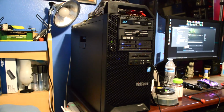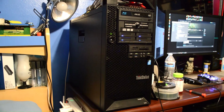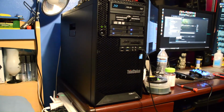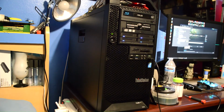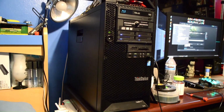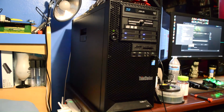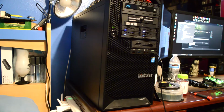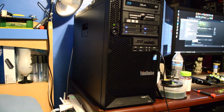Essentially my reasoning behind this video was to tell you, if you were planning to go to a card that can draw north of 400 watts, to be sure that you undervolt it, because if you try to run many tests or games for that matter, you will trigger OCP on your power supply, which is overcurrent protection. Just kind of a PSA, but let's take a look at what the system load is whenever it's being stressed, CPUs and GPU.